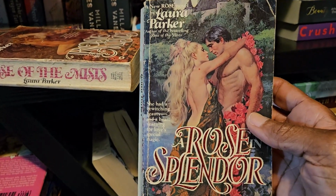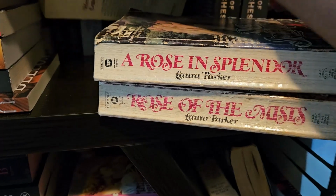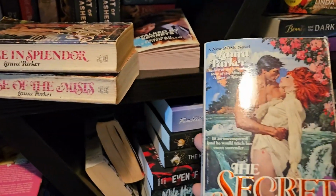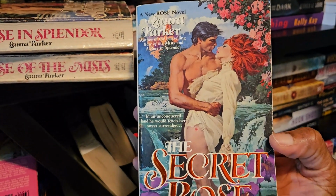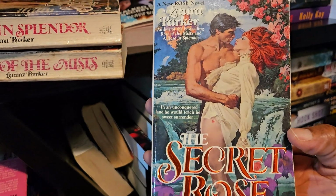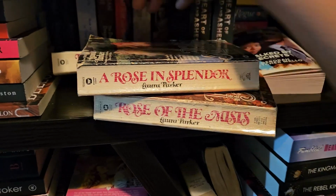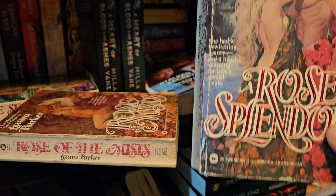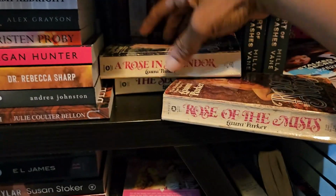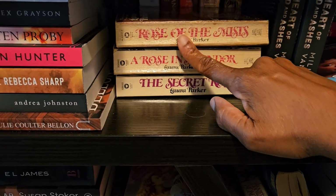Reminds me of the Johanna Lindsey covers. The guy, look, you can see his rib cage. And this one, look at her hair. Look how red that hair is. Yep, The Secret Rose. Yep, I bought these for the cover. Will I ever read them? I don't know. Maybe. But I got them for the cover. And this, A Rose in Splendor. So we got The Secret Rose, A Rose in Splendor, and Rose of the Mist.